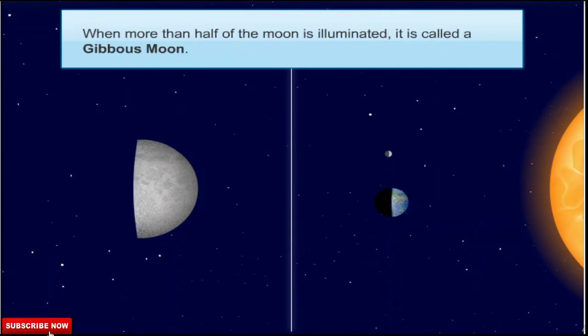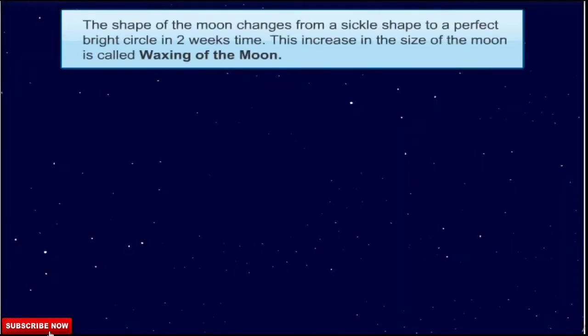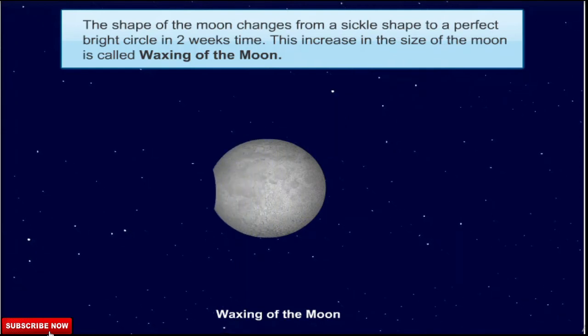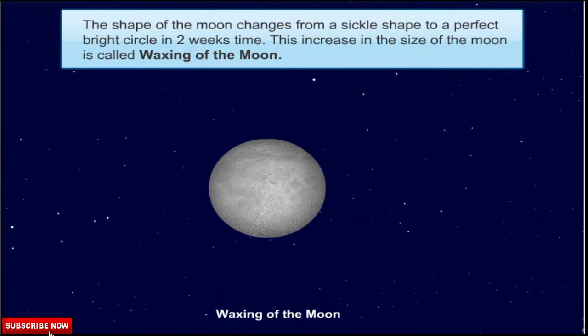When more than half of the moon is illuminated, it is called a gibbous moon. The shape of the moon changes from a sickle shape to a perfect bright circle in 2 weeks' time. This increase in the size of the moon is called waxing of the moon.